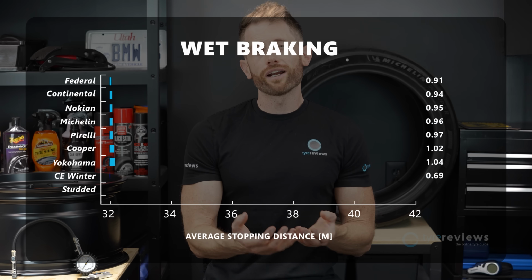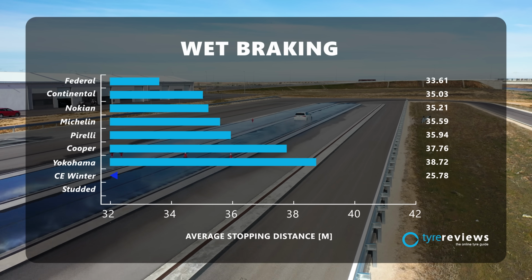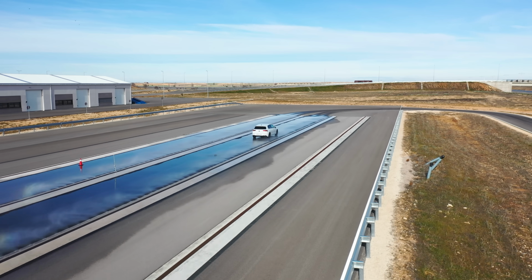The all-important wet braking test was led by Federal, with Continental, Nokian and Michelin all performing well. I'm really not sure how the Federal jumped so far up the order here. I knew what I was on when I was doing the braking test, and it was definitely this good in braking, so you've got to respect that result, even if it is at odds with the rest of the wet tests.